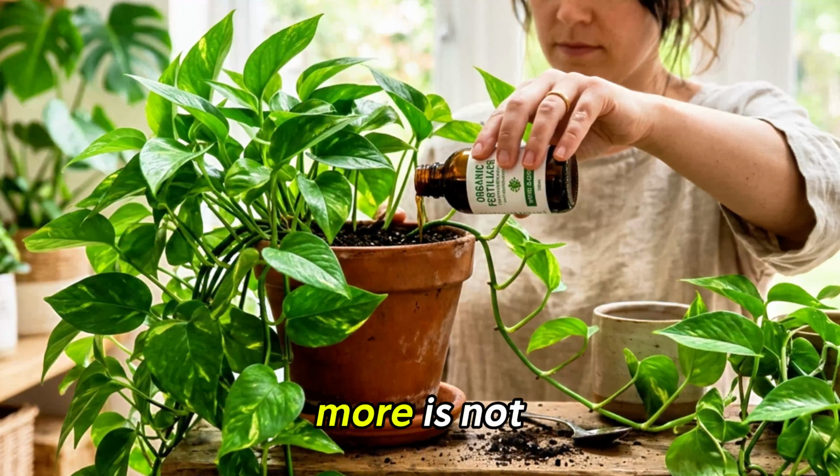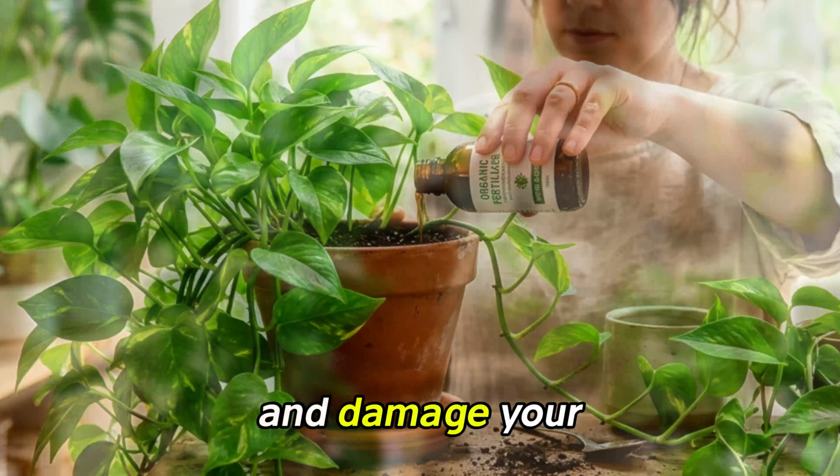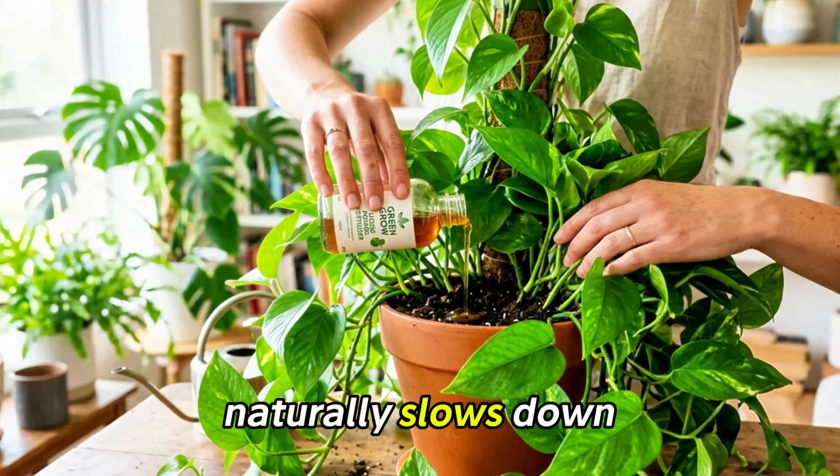But be careful, more is not better. Over-fertilizing can burn the roots and damage your plant. Always follow the recommended dosage, or even dilute it slightly. In fall and winter, reduce feeding since the plant naturally slows down.